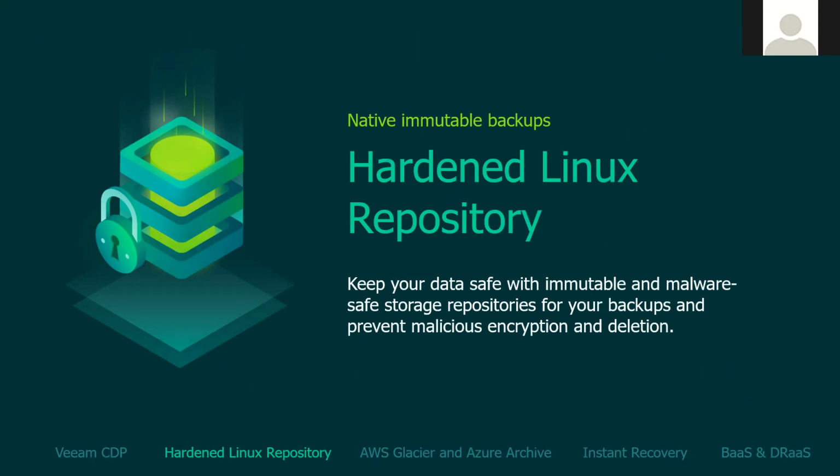But now let's talk a little bit about hardened Linux repository, right? Immutability is something that Veeam has talked about quite a bit in the last year or so. We've also started to kind of cascade that throughout our tiers in the scale-up backup repository, which I will show you.